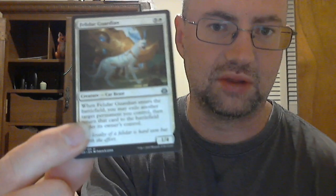Ooh, Felidar Guardian. That thing looks smooth. Cat Beast. Oops, I'll drop one of my commons. The 1/4 for 4. Alright, I don't like that already. When Felidar Guardian enters the battlefield, you may exile another target permanent you control, then return that card to the battlefield under its owner's control. Okay. It doesn't have flash though, so yeah, this card's junk. It's uncommon. It looks really cool. I hate when you have really cool artwork, and I think this creature looks very cool, and then they do nothing with it.